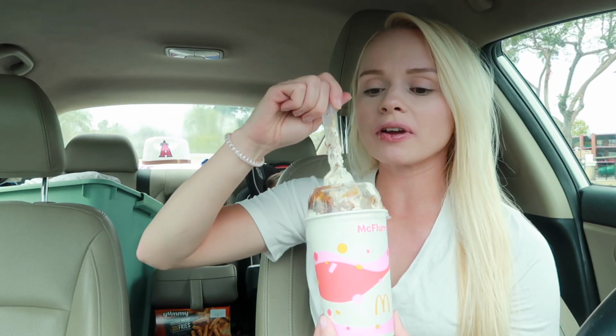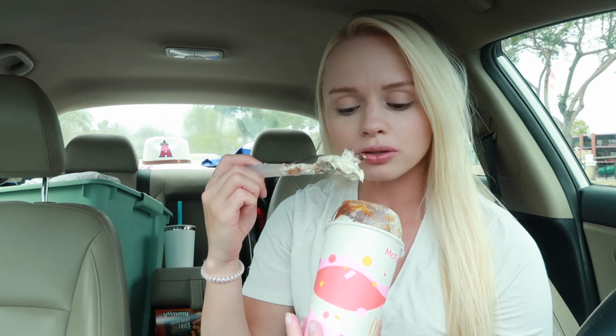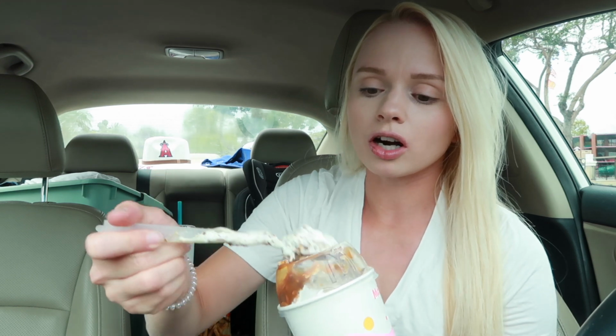Okay guys, so this is the Chocolatey Pretzel McFlurry. I was so scared that they were gonna tell me the ice cream machine was down. So it looks like chocolate covered pretzels ground up with caramel around the side. So let's see if this is good or not. You guys want the first bite? Here, I'll give you guys the first bite. Give you a little caramel in there. You can't really see the caramel. Oh, this is a good one.